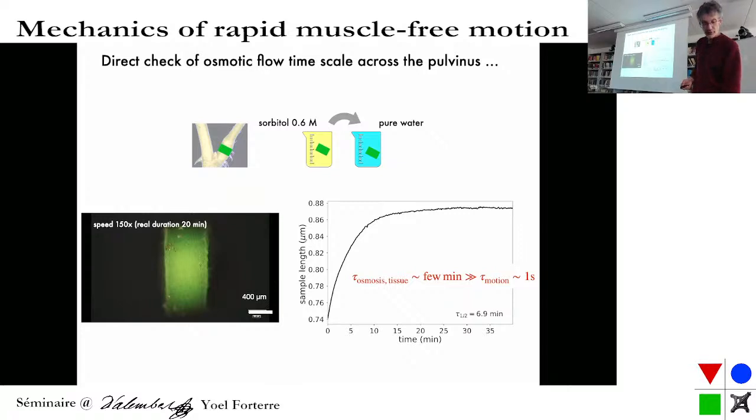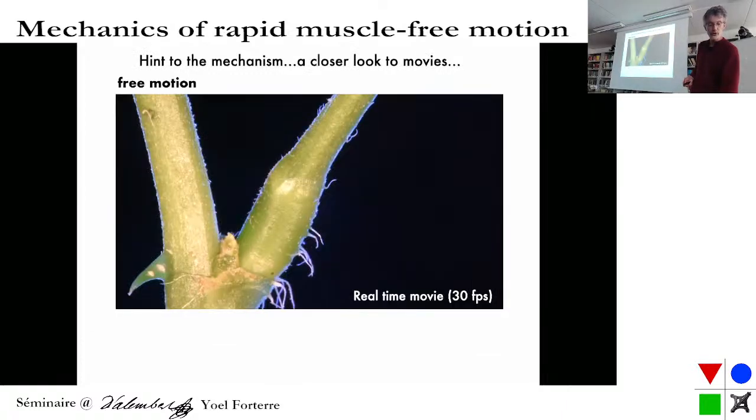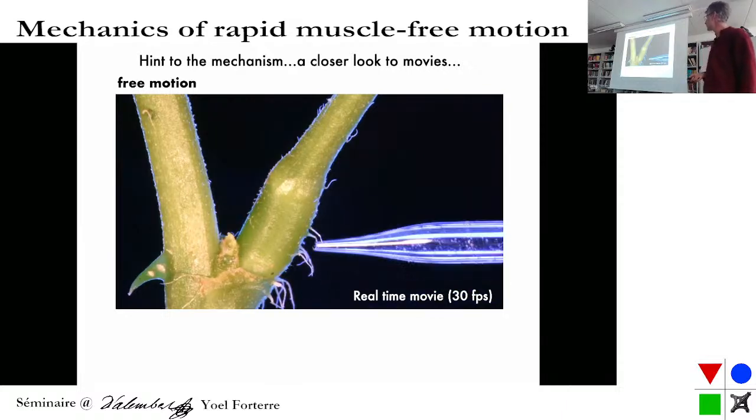So we are very puzzled, since there has been pretty robust evidence that osmotic flows are involved in this situation. And so we were really wondering, is there any water movement in this case? Is it like the Venus flytrap and so on? But then we looked closer at the movie like that. And I'm going to run this movie again. The movie is bigger, and maybe you will notice something here when the Venus is moving.